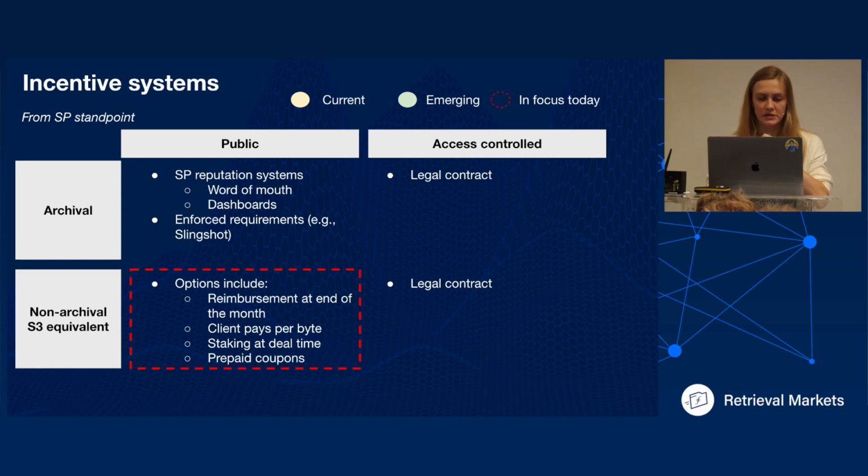In the publicly accessible data, in the archival world, we will also see legal contracts, but on top of that, there are some reputation systems that are emerging through mostly word of mouth right now. Clients come to our team and ask team members which storage providers have been trustworthy and good to work with. There is also an emerging set of dashboards that I'll show you later that provide some visibility into which storage providers are reliable and will serve retrievals. And there are obviously enforced requirements. For example, the Slingshot program requires that data is being served.